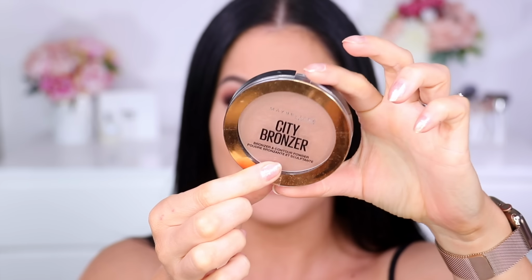To add a little bit of color back into my face, I'm going to be using the Maybelline City Bronzer. This is the shade Medium Warm.